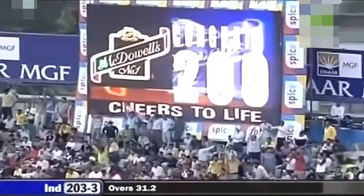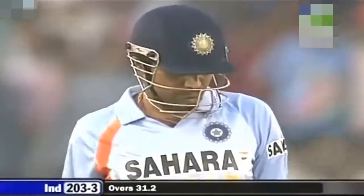Nicely played. That's a zone where Virendra Sehwag has been there. 200 up for the Indian team.